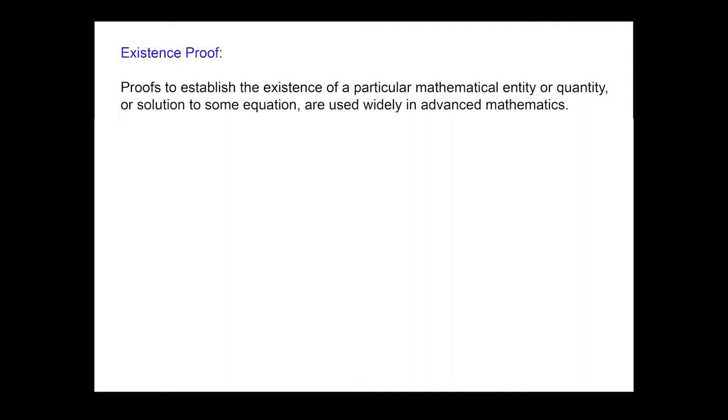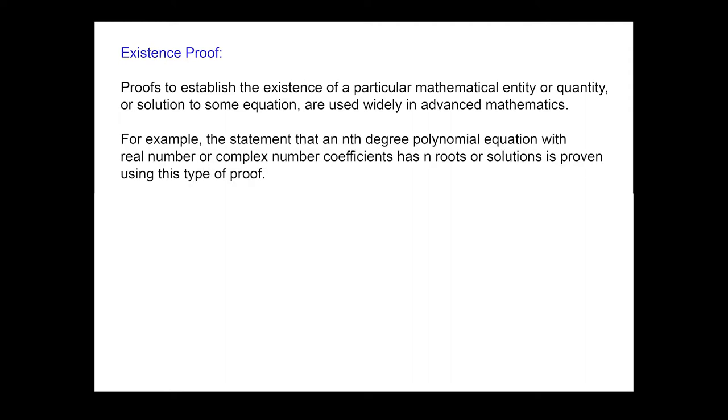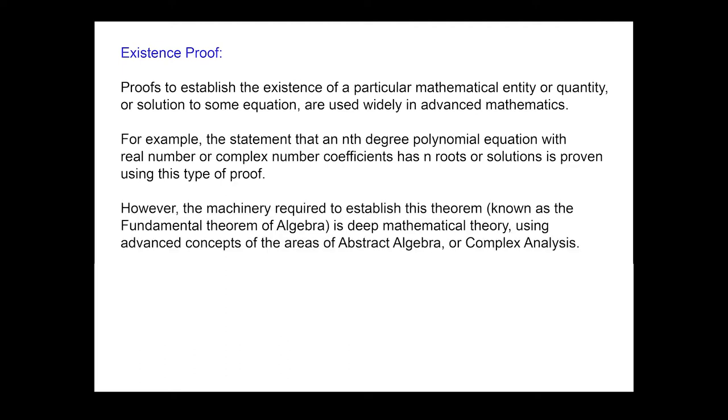The existence proof. Proofs to establish existence of a particular mathematical entity or quantity or solution to some equation are used widely in advanced mathematics. For example, the statement that an nth degree polynomial equation with real number or complex number coefficients has roots numbering n is proven using this type of proof. However, the machinery required to establish this theorem, known as the fundamental theorem of algebra, is deep mathematical theory using advanced topics in the area of abstract algebra or complex analysis.